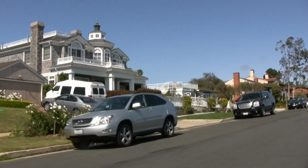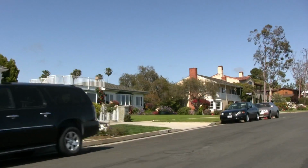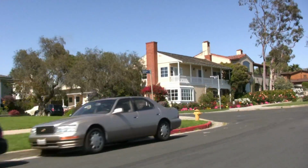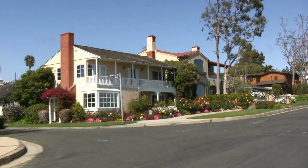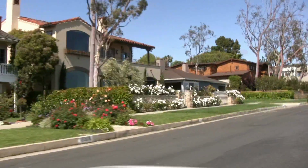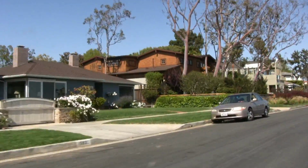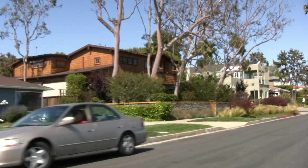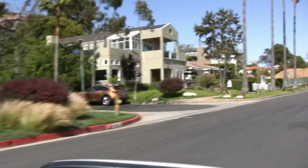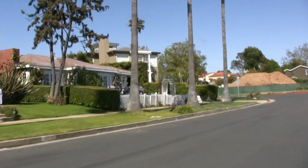Houses over here are from 1.5 to 4 or 5 million dollars, depending on the size of the lot and size of the house. I return in a moment to the ocean, because it's only like 200-300 meters in front of me, to show you what these people see.